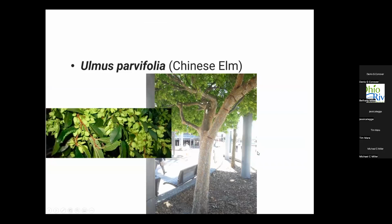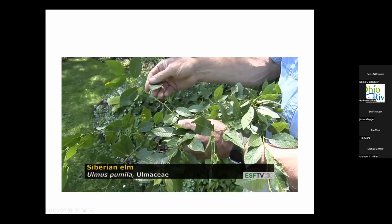Chinese elms, these are commonly planted. They're on the UC campus. They're used as street trees, but the seeds are dispersed by the wind. So these are spreading rapidly. Also the Siberian elm, same problem.